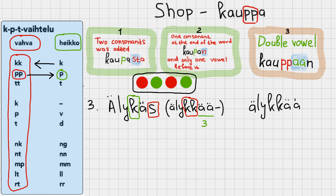Älykkä. And we indicate plural with T. So T is a strong, rule number 2, but double A is a weak, rule number 3, this is weak, and because of this, here we have strong double K. So again we have, in accordance with our main principle, strong, weak, and strong. Älykkäät.